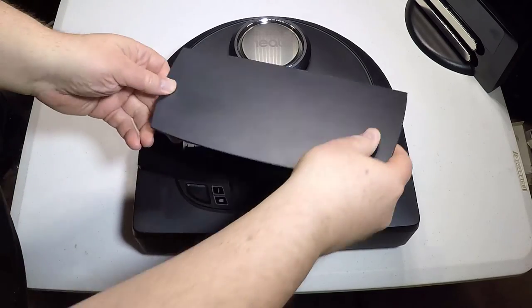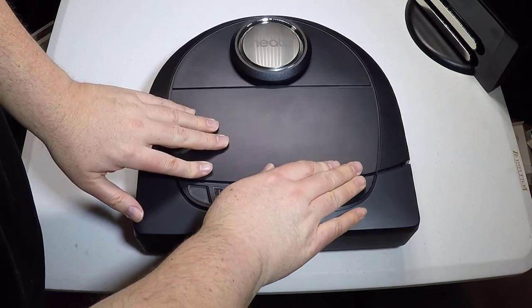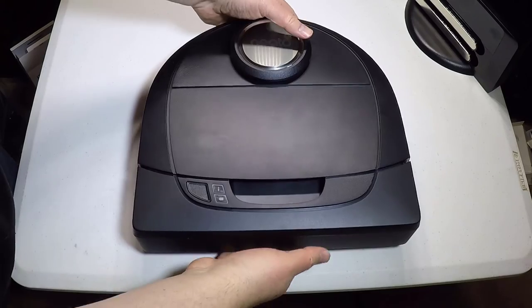So all in all, check it out. Highly recommend it. Two thumbs up. It's the Neato, neatorobotics.com, Botvac D5 connected. And they have a bunch of other ones at their website you can check out as well.